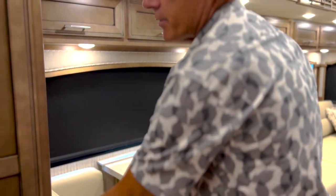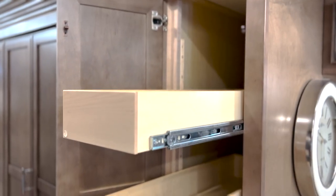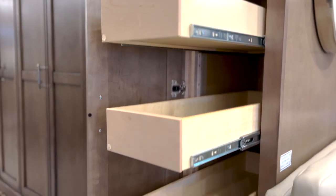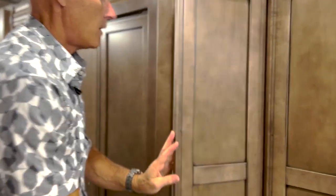You have two generous size pantries in here. And again, by pushing and releasing, they're able to come out. And look at how deep they are. Again, Newmar does a great job with their pantries and their design. But they lock in, so you're not going to get a drive-by ketchuping or a drive-by cereal box coming flying out while you're driving. And here's your other one.